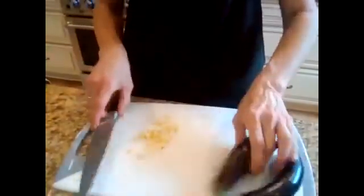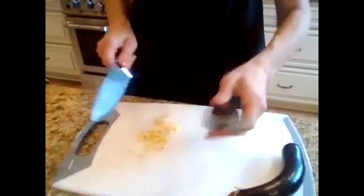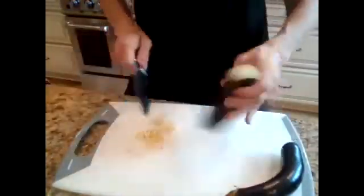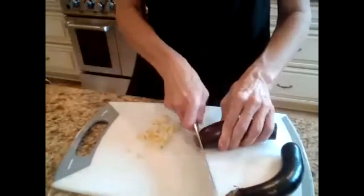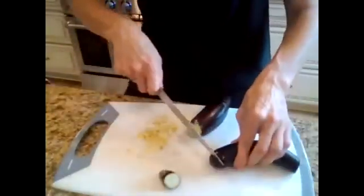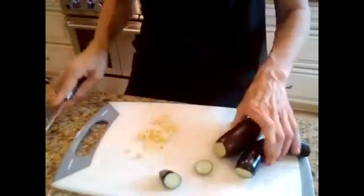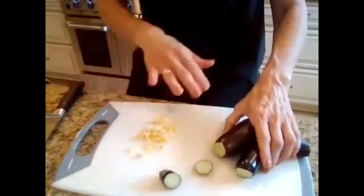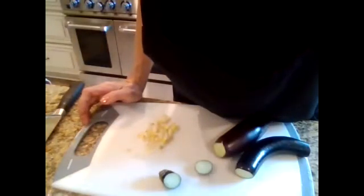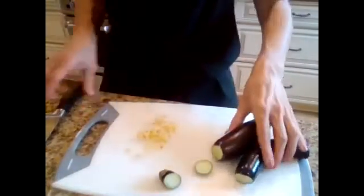Here's my eggplant, and I've already washed these. Remember, you want to wash them really well, and then just discard the ends, so we don't need that end. I'll cut off the bottom end too. And what I love about this dish is that we could add zucchini to this, we could add potatoes, so many different things. You'll see this in the Mediterranean a lot.